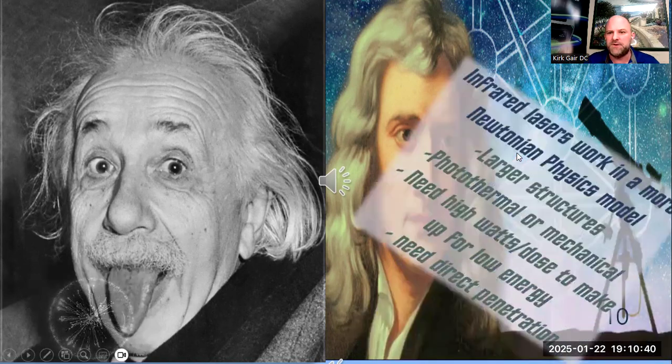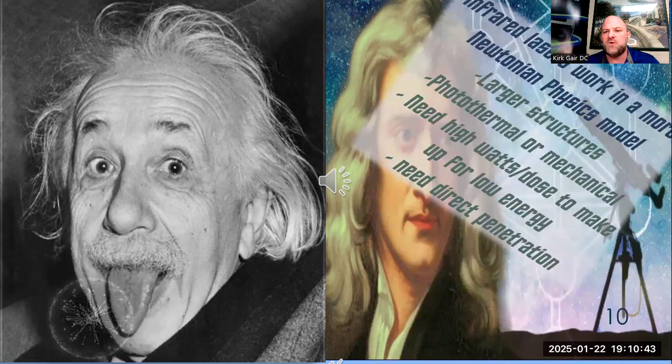To really break it down, this is my summary slide over here. Let me just move this. So when we look at an infrared laser, they're more Newtonian. These behave in a more Newtonian physics model. You do it on larger structures. It's photothermal or mechanical. Patients like that they can feel the thermal impact of it. Doctors also like that. Since it's a very high dose that's coming out, you get what's called bioinhibition. The bioinhibition causes a very quick reduction in pain. Many doctors and patients like that because you get very quick pain relief.